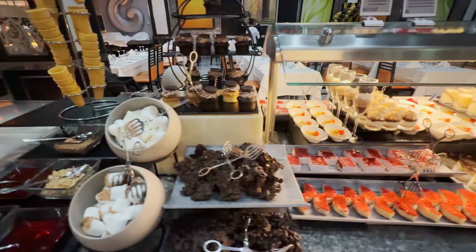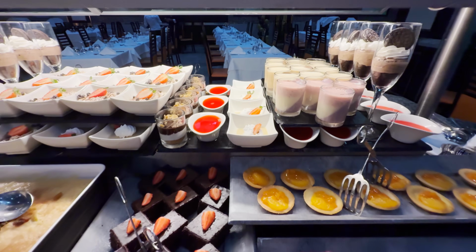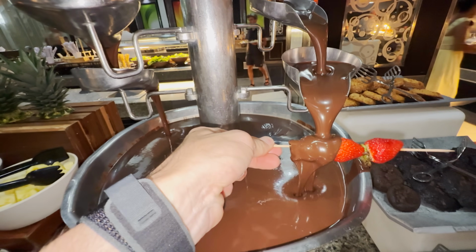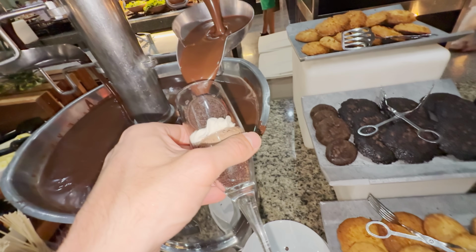So things got obnoxious, or I got obnoxious at the buffet last night with the desserts. There were too many, and then I got really creative with the chocolate fountain. It just wasn't enough to have the strawberries and the marshmallows and really any fruit that you wanted dunked in chocolate. I had to have a champagne glass of an Oreo sundae underneath chocolate. It was quite indulgent and quite embarrassing at the same time.